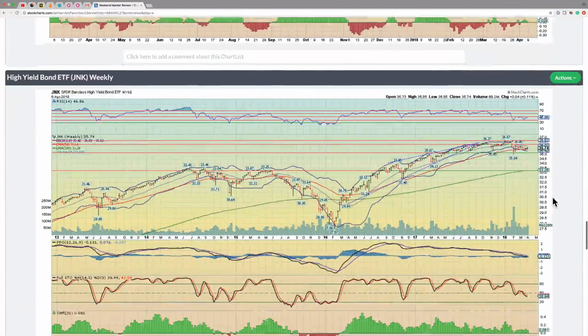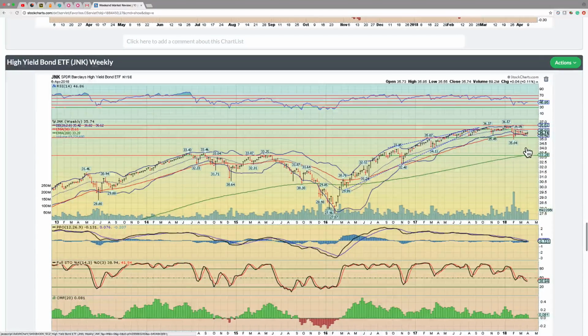Looking at the high yield junk weekly chart here, whereas the markets have been showing some volatility, this is firming up here. This tells me that there might be some upside in the markets in the next couple weeks, and so why do I say that? The junk ETF has double bottomed here in RSI, and it looks like it's found support at the 50-week moving average and wants to move higher.